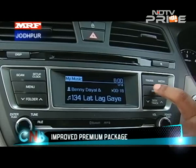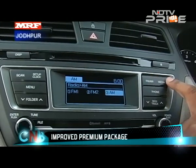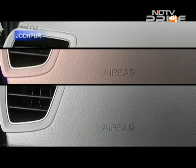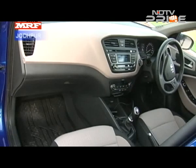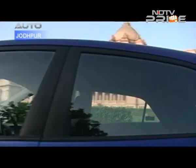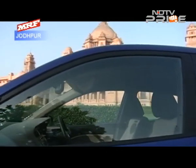We'd have liked to see a touchscreen multimedia interface, and the other big grouse? Dual airbags are only on the topmost variant, the Asta. There is a driver-only airbag offered in the Sports, and the entry variants Era and Magna have no airbags or ABS.